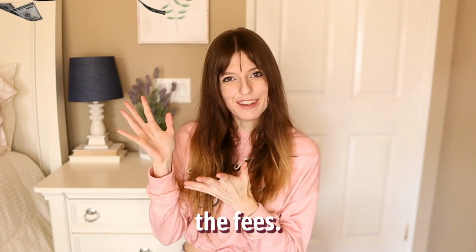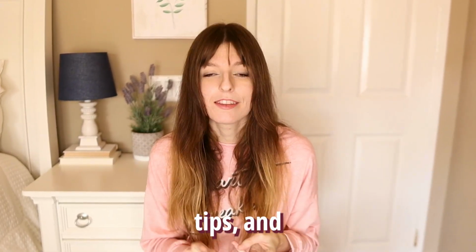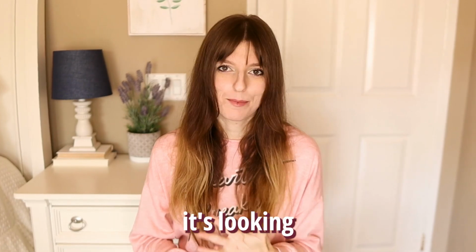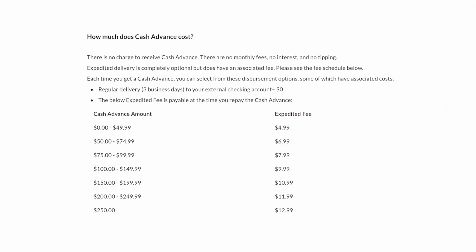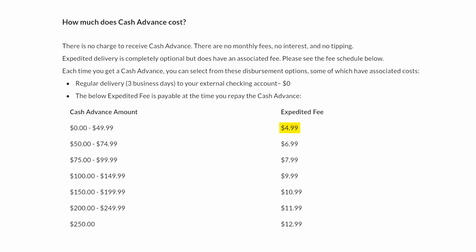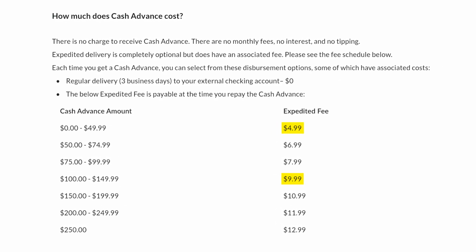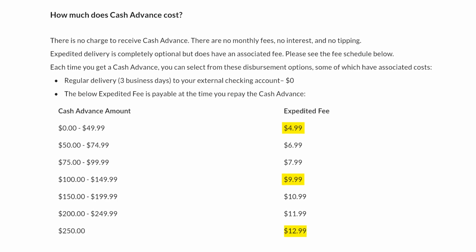Let's get into the fees. In terms of fees, you'll be happy to know that there is no late fee, there is no interest, there's no tips, and there's no subscription fee. So already it's looking pretty good. There is an express fee. The express fee starts at $4.99, and the $4.99 is for advances $50 and under. It goes up to $9.99 for cash advances of $100, and then the maximum amount is $12.99, and that is for the maximum cash advance of $250.